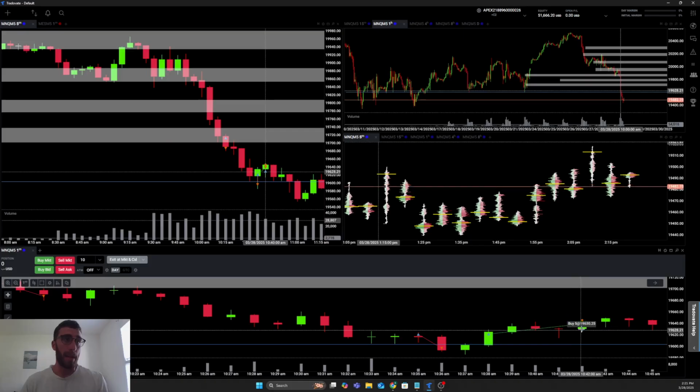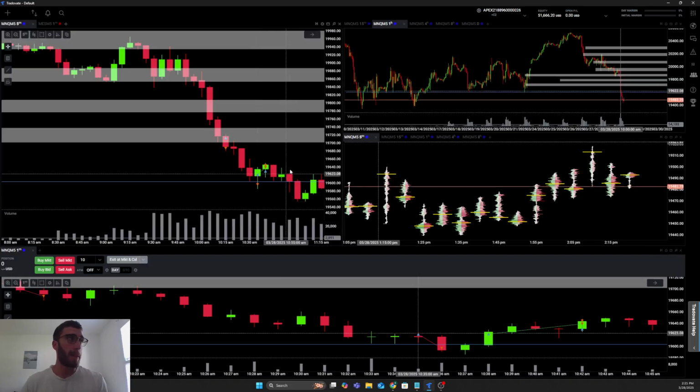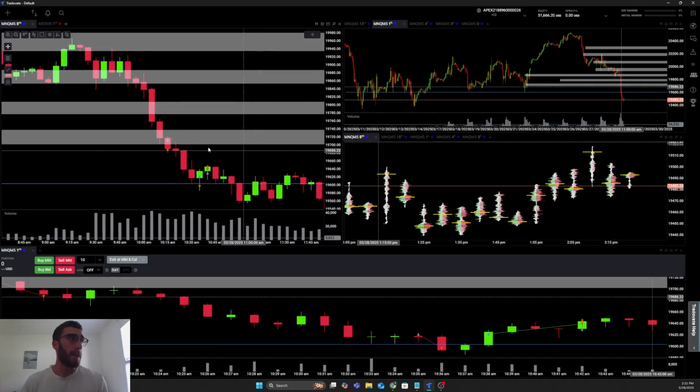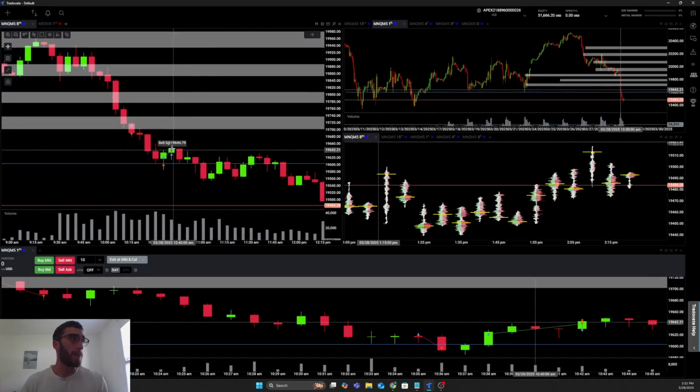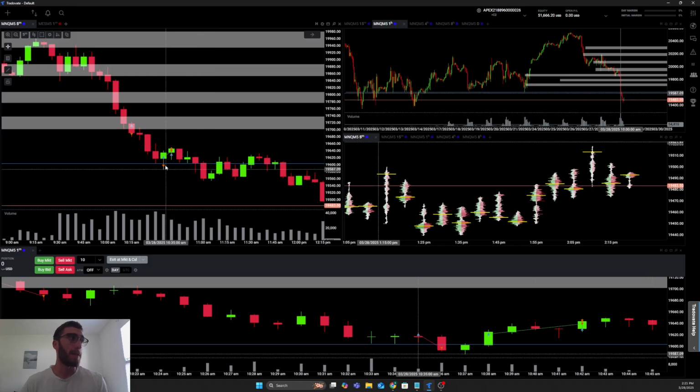We started to pull back. I entered another 5. I sold both of them pretty quick, and it's just because I didn't have a ton of faith in this move higher. And good thing I did, because where I sold was pretty much the top, and then we just dropped. My stop loss was below the low of the day, so I was risking, I think, 40 points.